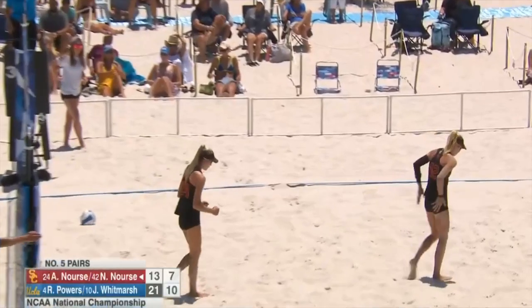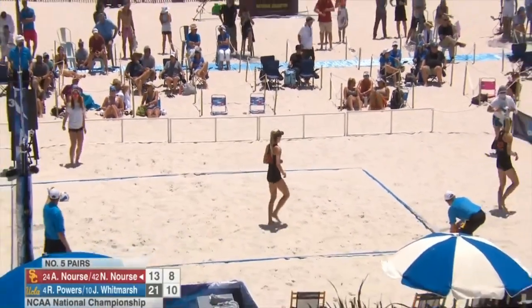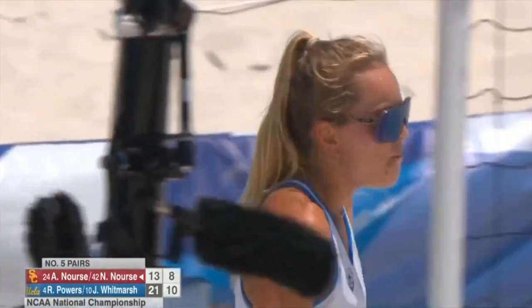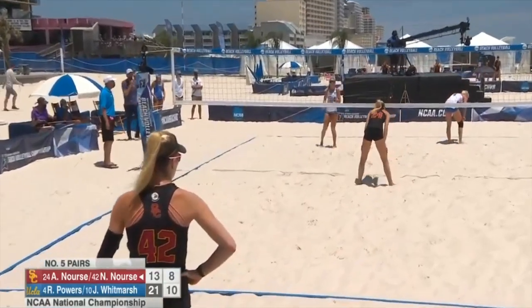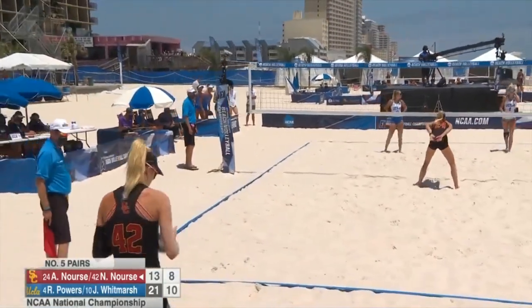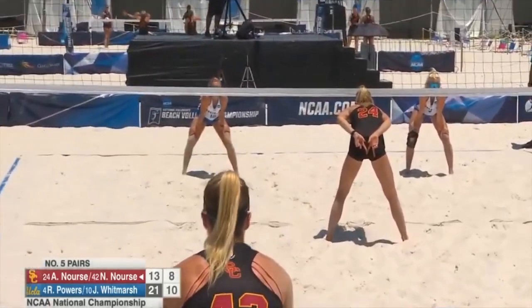Technical timeout here at the 3s, so we go back to the 5s, where Powers and Whitmarsh took the opening set 21-13, but just a 2-point second set right here. USC on the better side with the wind in their face, so they can go aggressive on the serve and aggressive on their attacks. This will be Nicole Norse.